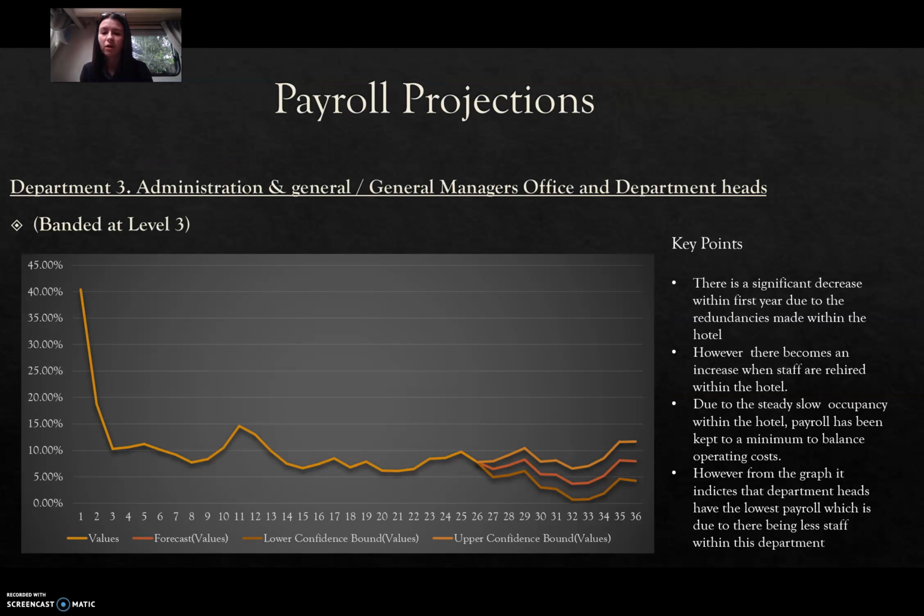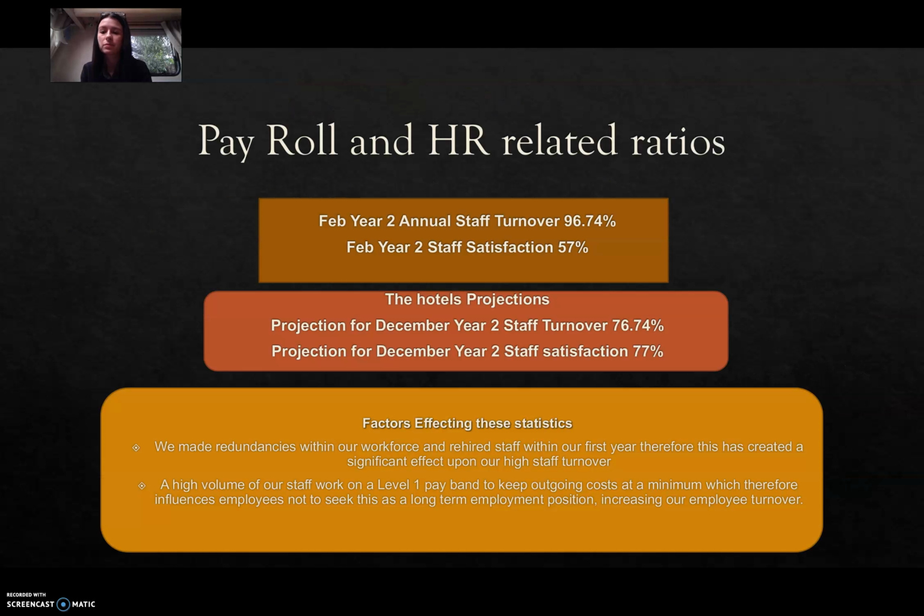And then we've also got department head. That's a lot lower as we only have 4 members of staff within this department. Therefore, the payroll projections are a lot lower as the other projections have a higher volume of staff in them.